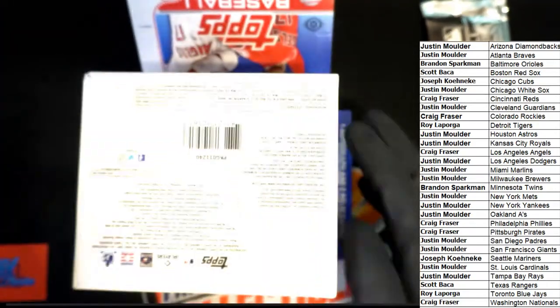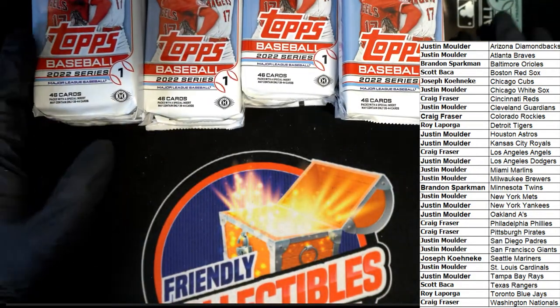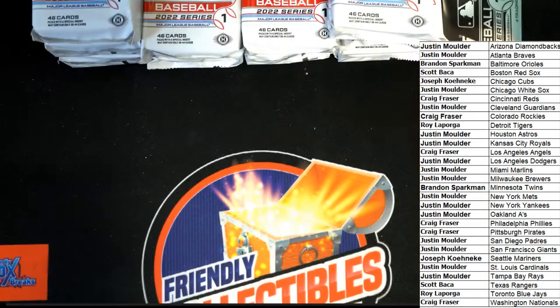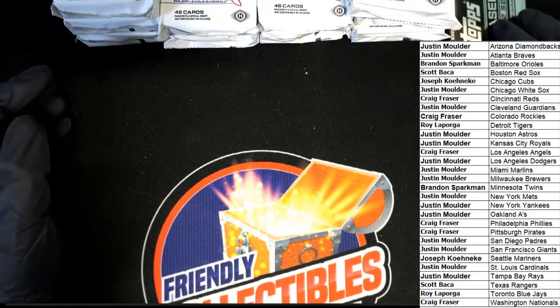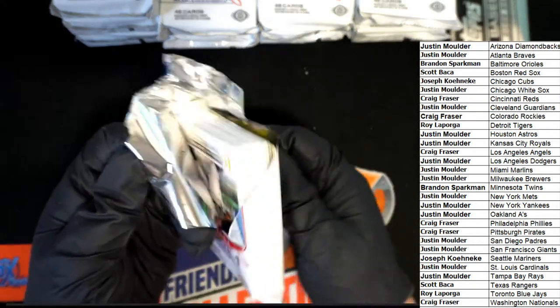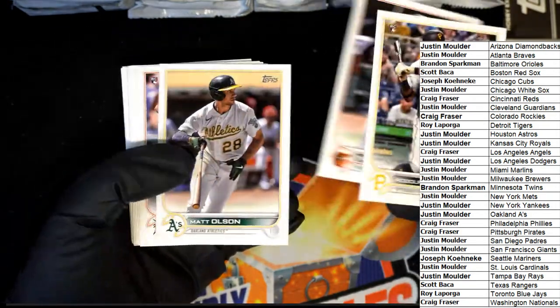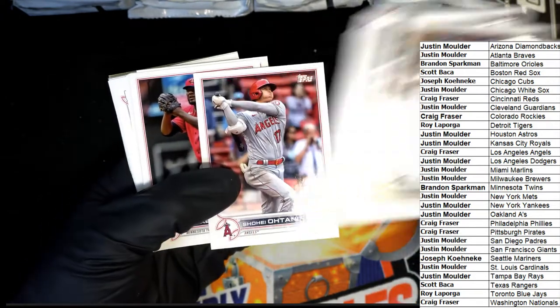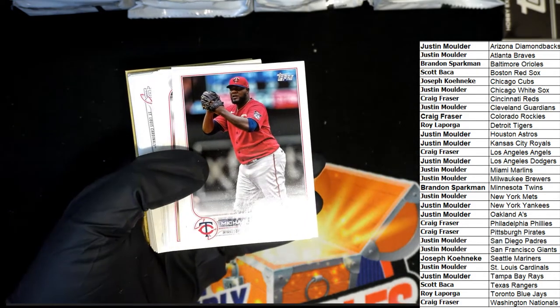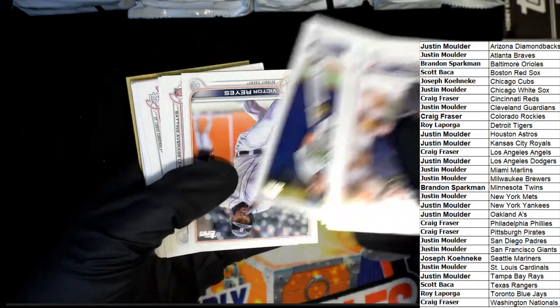So very nice Phillies box topper there. All right, Craig gets a box topper. I just got a feeling that we're going to pull a super short print.